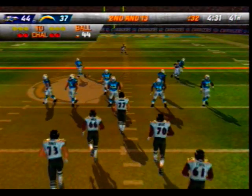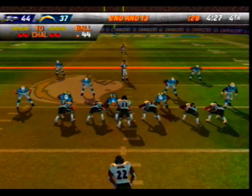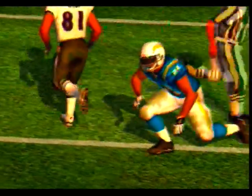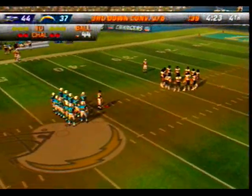Second and long. Ball on the 44-yard line. Emmanuel, the lone back, with the throw. This one falls incomplete. He had to unload that pass in a hurry. He felt those guys closing in and gunned the ball out of there.